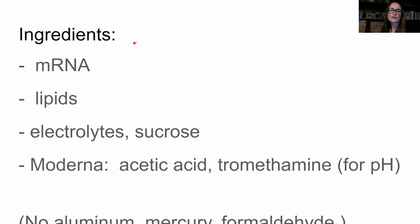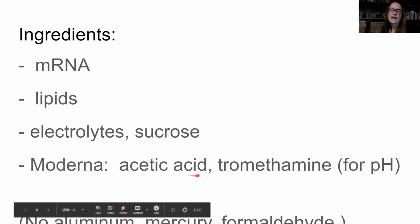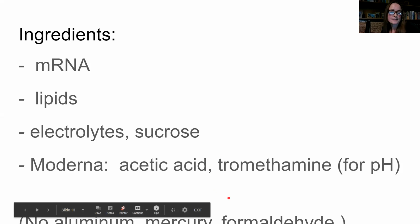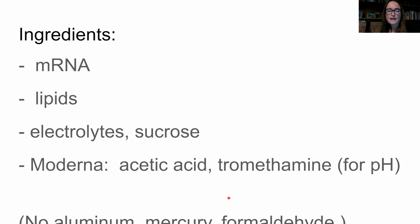The ingredients in the vaccine are actually quite simple. The mRNA vaccines obviously contain the mRNA, which gives the instructions for the COVID spike protein. They include lipids, which form a capsule around the mRNA and allow it to enter our cells. And they contain electrolytes, sucrose, as well as acetic acid and tromethamine for the Moderna vaccine. And these ingredients are all to help stabilize and maintain the appropriate pH of the vaccine. Some people are concerned about other vaccine ingredients such as aluminum, mercury, or formaldehyde, and the mRNA vaccines do not contain these ingredients.